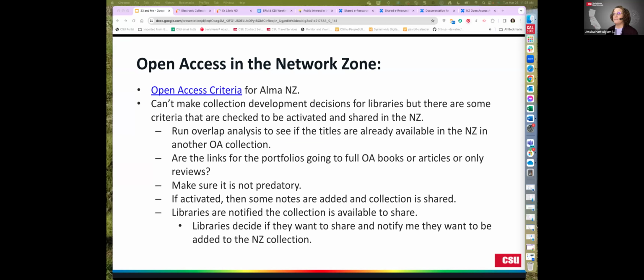So I don't need to maintain one more collection that has the same exact titles I have over in another collection that's open access. I check for linking to make sure that it doesn't ask for a login, or that only part of it is open. We made that decision in the NZ to not use these hybrids because it just got really confusing for libraries. So we just asked the libraries if they care to have these hybrids to go ahead and activate those in the institution zone.